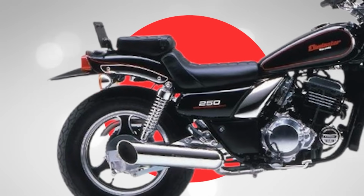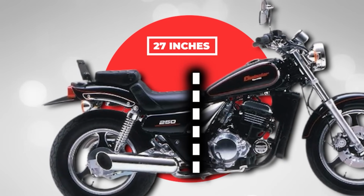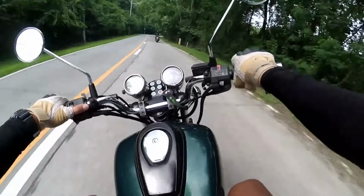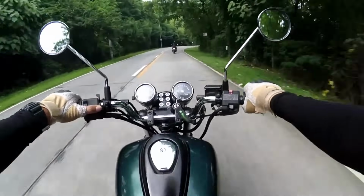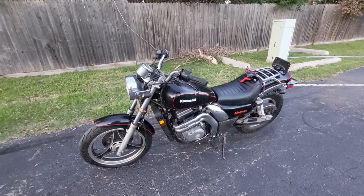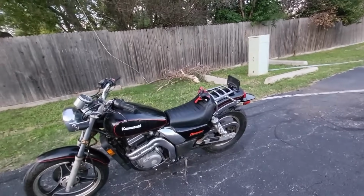Braking duties are handled by a front disc and rear drum, keeping it simple while offering sufficient stopping power. The low seat height, just 27 inches, makes it incredibly accessible for shorter riders or those new to motorcycling. The fuel tank holds 3.4 gallons, and with fuel efficiency near 75 miles per gallon, the Eliminator can stretch its legs on long weekend rides without constantly hunting for gas stations.